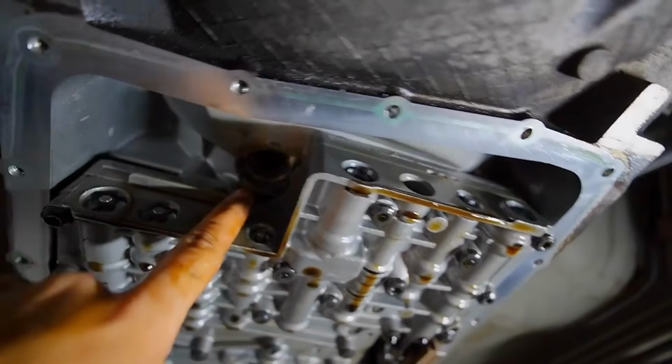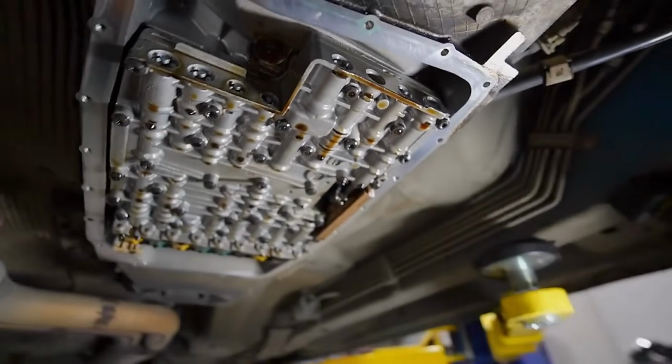I was trying to make that issue happen, it never did, so I just kept running the car and hoping it would never come back. But that first trans service did expose that this car definitely had a bit of a trans issue, and so I decided to rebuild it.